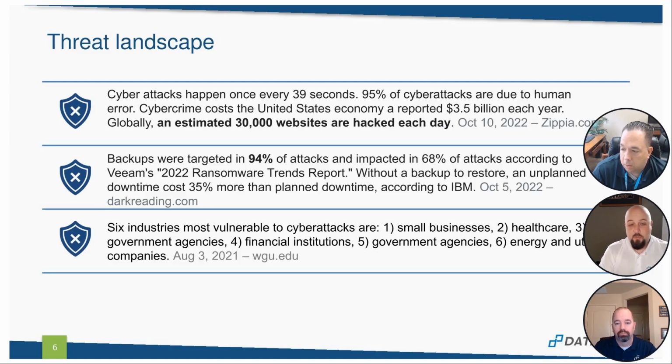And then the other thing we're starting to see is really the concentration of attacks on certain industries. Small businesses are certainly a growing sector where we're seeing an increase in cyber attacks, and it's largely because small businesses tend not to have the money and resources to provide all of the enterprise grade protections, security services that they need.